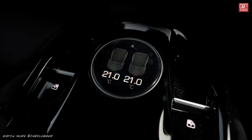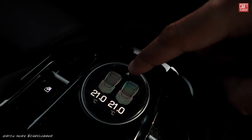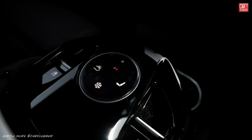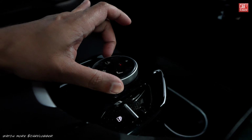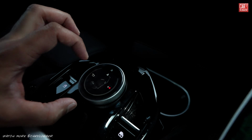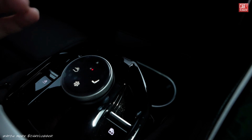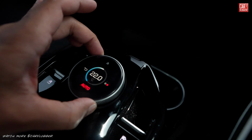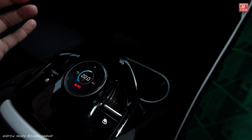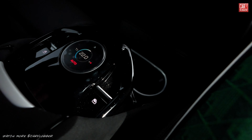And here we have the climate system for the rear passengers. This is a very interesting new interface designed by Ferrari. So if you press this, you press it, the actual switch folds open to control it. It's a multifunctional display unit with a nice touchscreen. It's intuitive, feels fast, not laggy, so yeah, definitely approved. Maybe the switch could be a better design option, but hey, it's cool, it works.